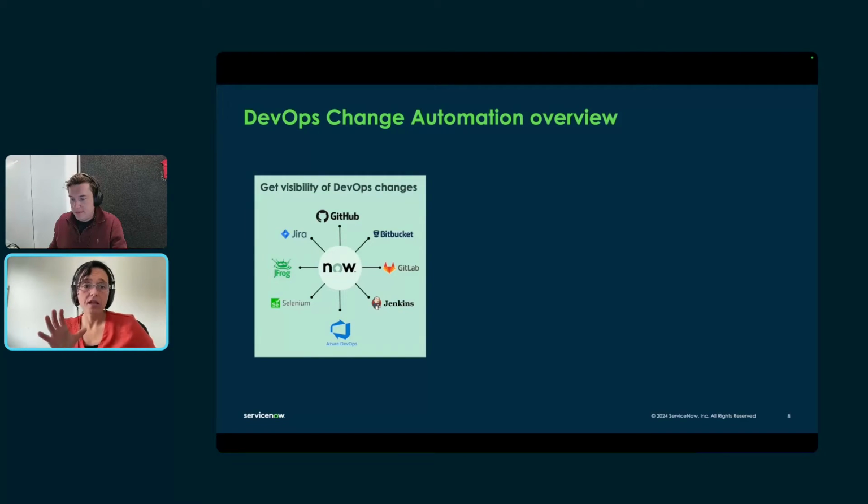You have your DevOps ecosystem, your CI/CD pipeline with all your different tooling. It can be Curiosity software. It can be your Jira. You can have your GitHub for your code. It can be any tool that you have in your whole ecosystem. We don't try to replace it. What we try to do is the following.